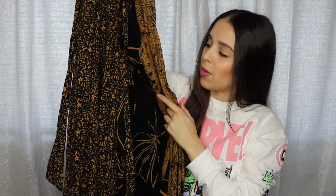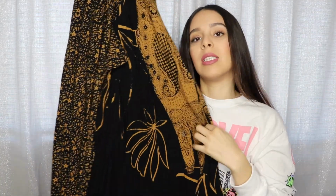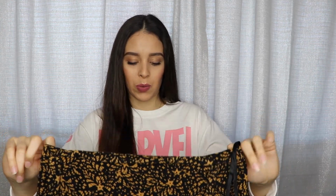Look at this. Right here, it has this different texture, this different design, which is very, very bohemian. This gives me a very bohemian look, which I can't wait to wear with a white crop top. How cool would that look?